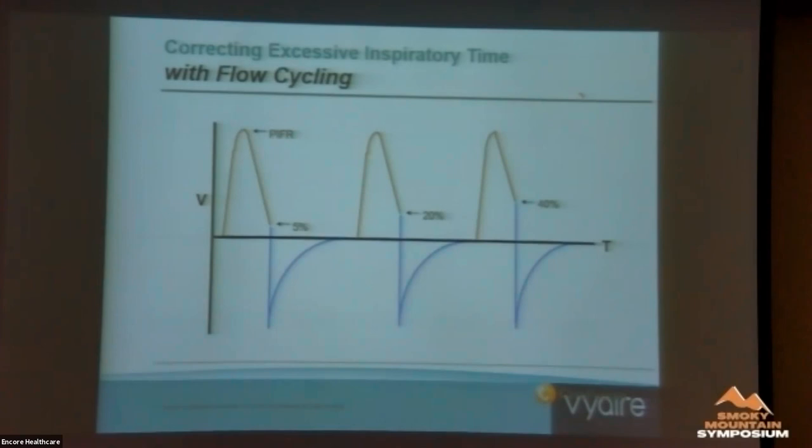Okay. You correct excessive inspiratory time. This is your expiratory trigger, which always defaults to 25%. That's another thing, again, particularly for the younger folks that haven't been practicing as long as some of us have been practicing, probably too long, just speaking for myself.